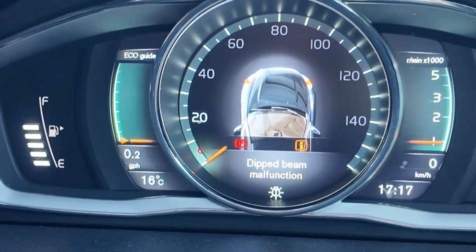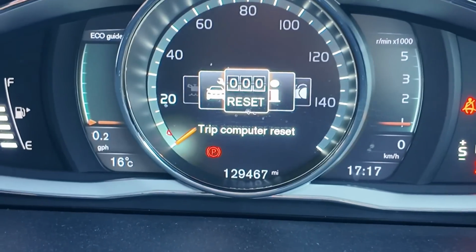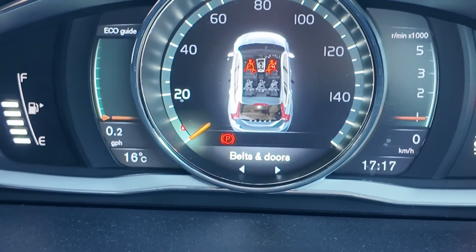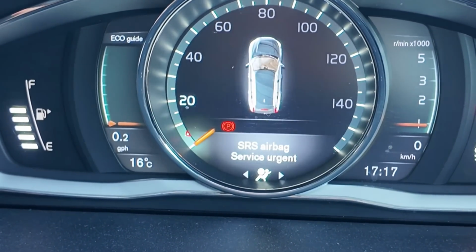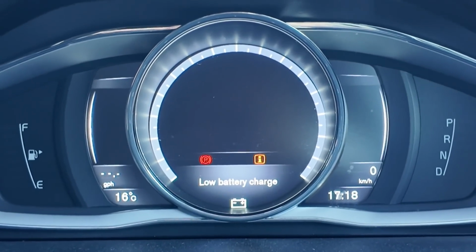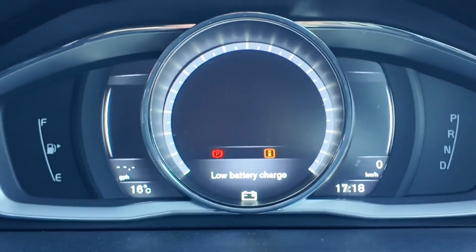I mean, no lock, obviously that's going to be like that. But other than that, I think messages, belts and doors, that's because we've not got seatbelts on, dipped beam and SRS airbag. The car is telling us that there's a low battery charge, which sometimes can be a culprit as to why SRS airbag lights come on these cars. What we'll do is we'll take the battery off, charge it while we're waiting for parts, and then we'll see if that maybe fixes it. Is that wishful thinking? Probably.